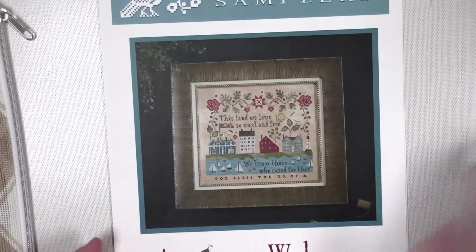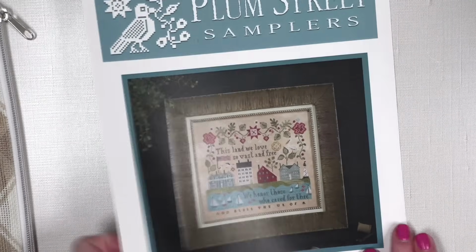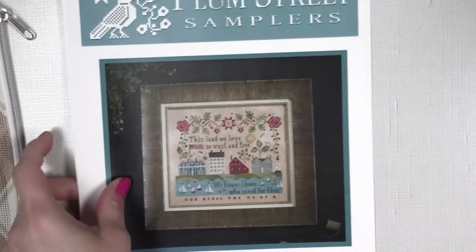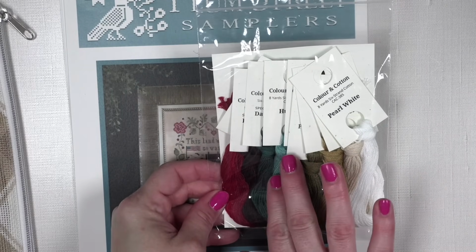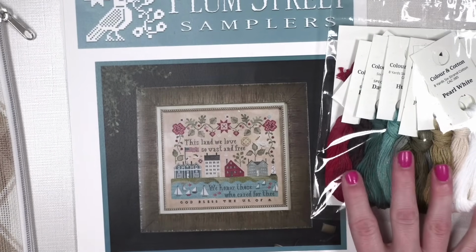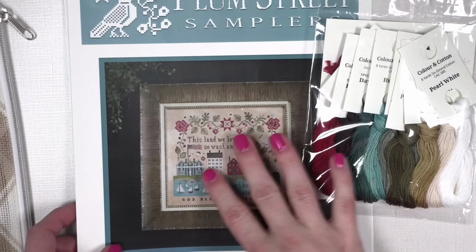From Plum Street, I'm sure no one will be shocked, I got American Welcome. And I will start this one this year. This one is going into a project bag. It's not going into my library. It is charted in DMC and some overdyes, and Color and Cotton did do a thread pack conversion for the overdyes only. You still need to get the DMCs, and I picked up the Color and Cotton pack for my overdyes for this. So again, I'm going to put this into a project bag as a start for this year.